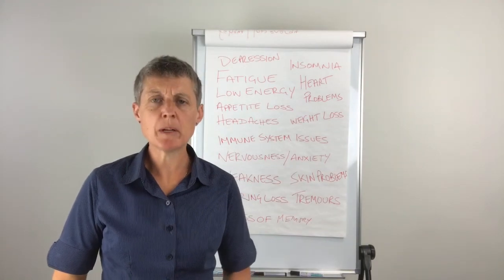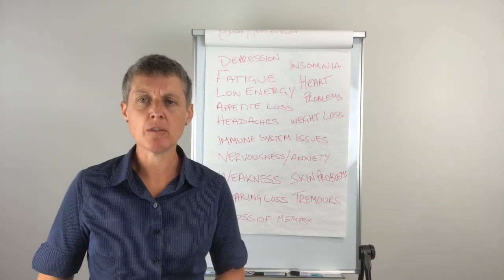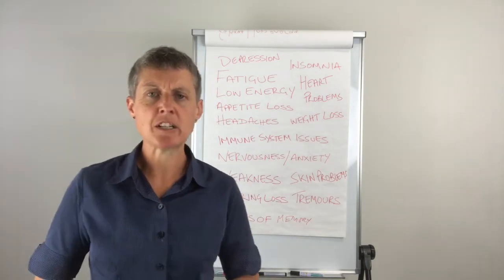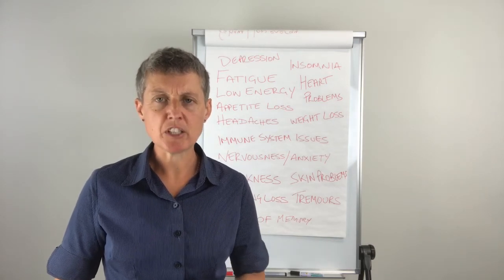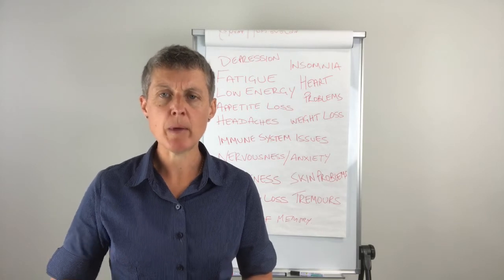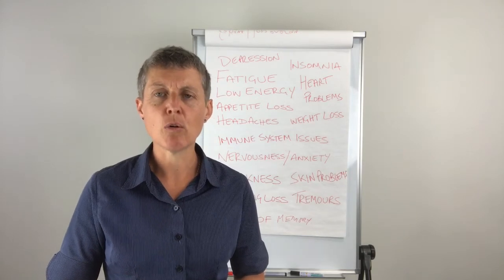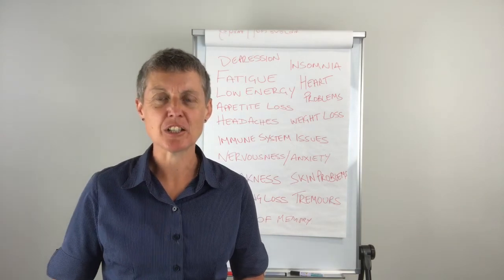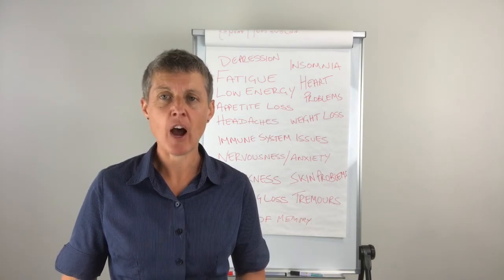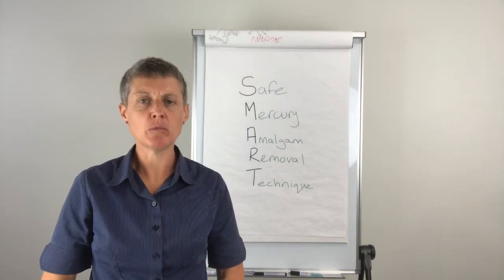Now, the only way to minimise this exposure or reduce it or remove it completely is to have those silver mercury amalgam fillings removed. Now, I don't want you to just rush out to any old dentist to get that done, because it has to be done safely. The biggest time of exposure from mercury fillings is when they're being placed by the dentist and drilled out by the dentist. So you need to make sure that you find yourself a smart dentist. And I don't just mean smart intelligent, but smart as in smart certified. SMART stands for Safe Mercury Amalgam Removal Technique.